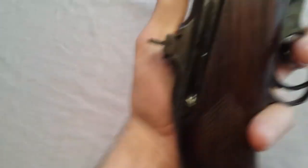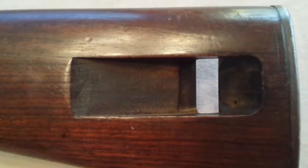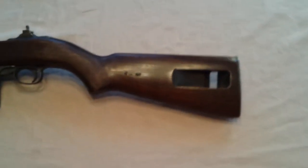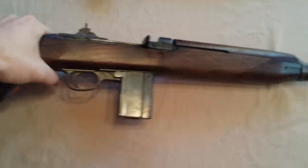Then also, I randomly saw this right down in here in the little area for the sling. It's kind of hard to see, but it's got an RSG, which is kind of worn down in there, which would be Rockola Saginaw Gear, which makes this a very highly desirable stock on this rifle. It's not a Winchester stock, you know, but that's okay.